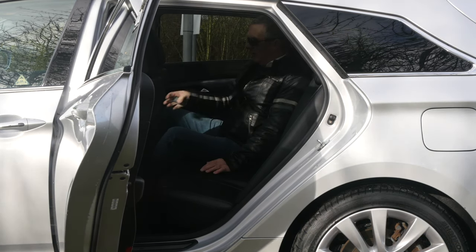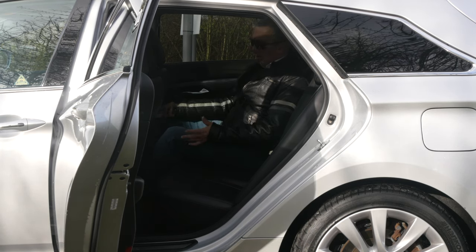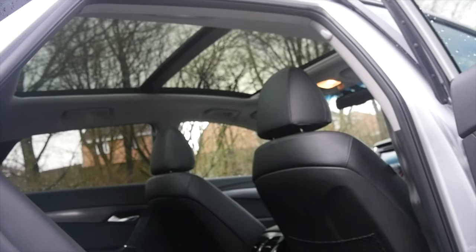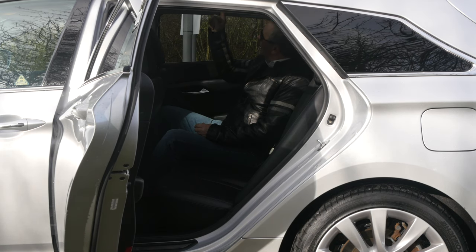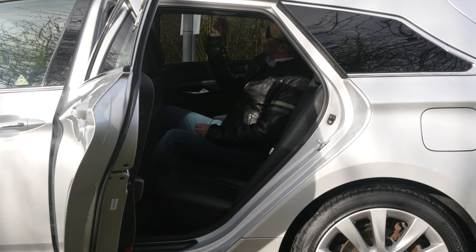Plenty of room in the back here. My seat is where I'd normally drive, so I've not moved it forward or anything. Bags of leg room, seats are like brand new. The pan roof in the back here, so it's nice, light and airy. And you've got little entry and exit lights there, suit hooks and so on.